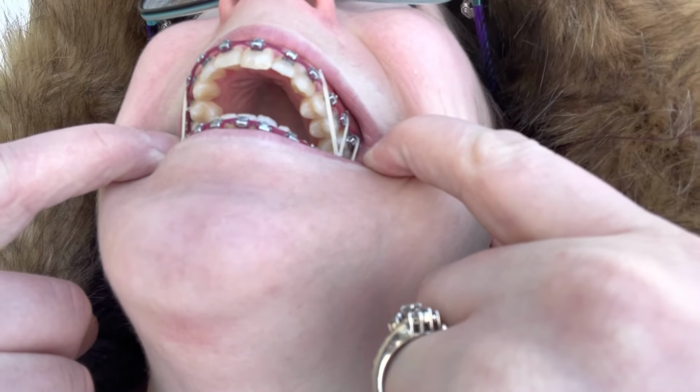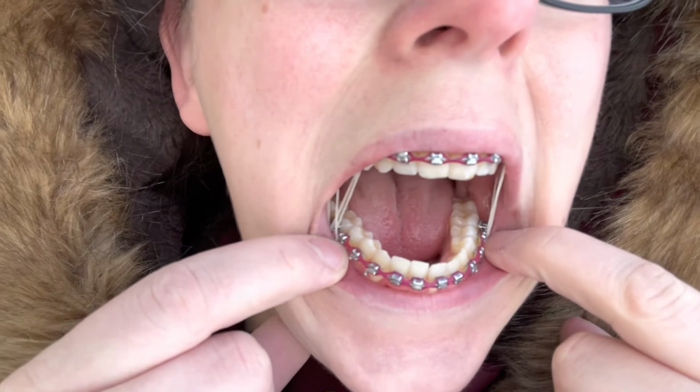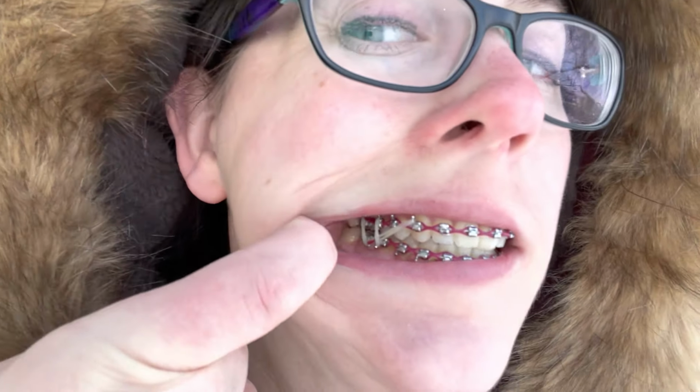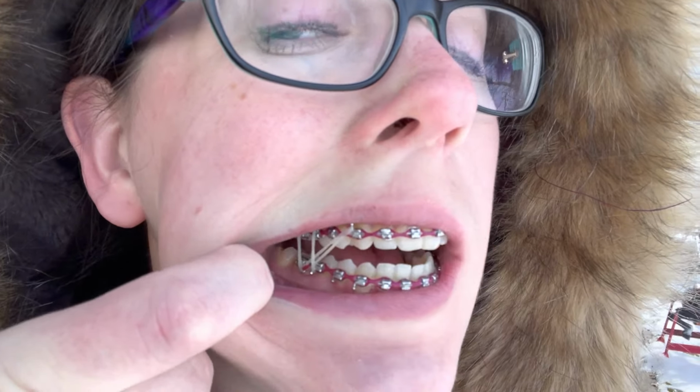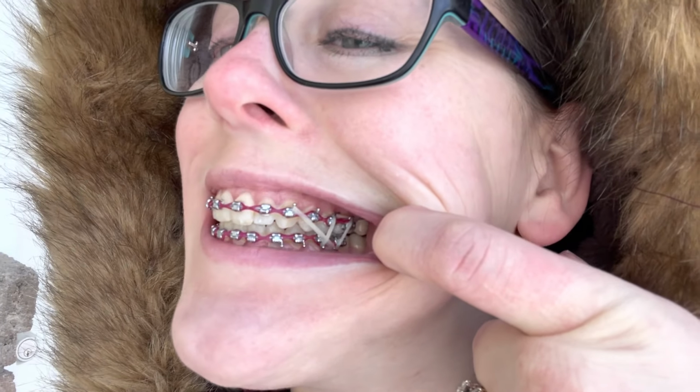So I just want to show you what my teeth look like right now. This is my bite. Here is the side. The other side. Top. Bottom. My rubber bands. So that's what my mouth looks like.